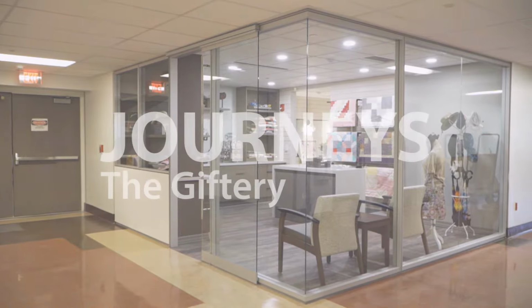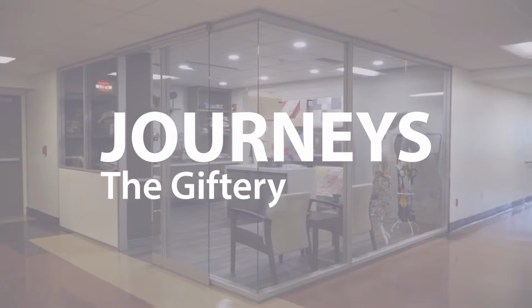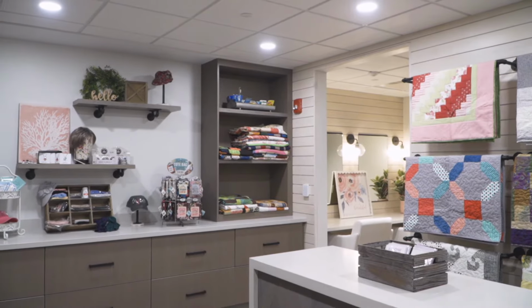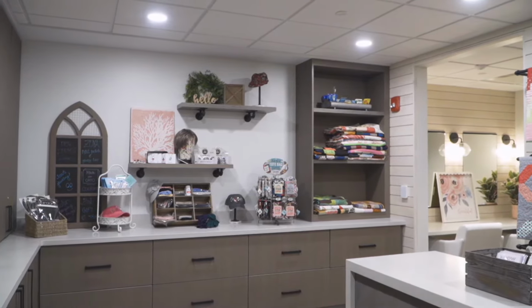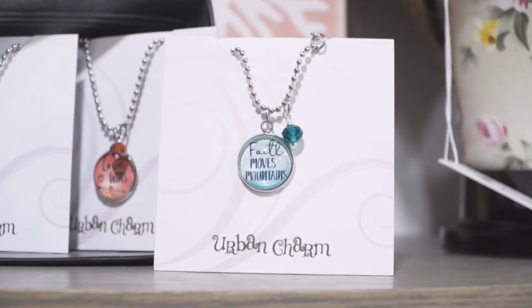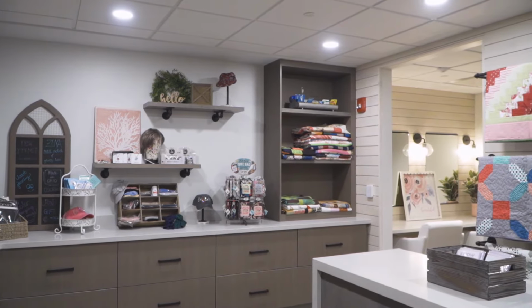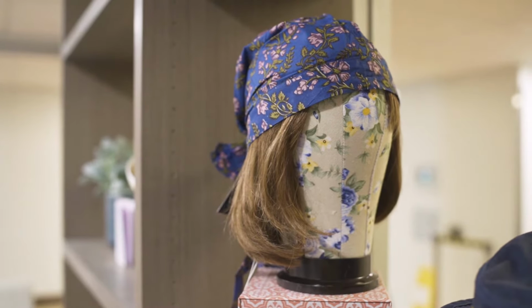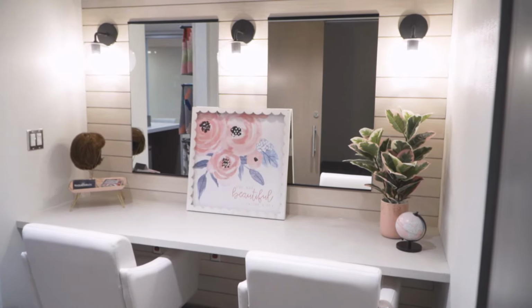Welcome to Journeys, the Giftery. Designed with our oncology patients and caregivers in mind, our giftery offers items for those undergoing treatments, like wig caps, turbans, specialty skincare, and more. In addition, the giftery has a lovely selection of inspirational items and gifts, not to mention quick snacks and candies. Patients can also be fitted for free wigs, receive free comfort quilts, or access resource materials.